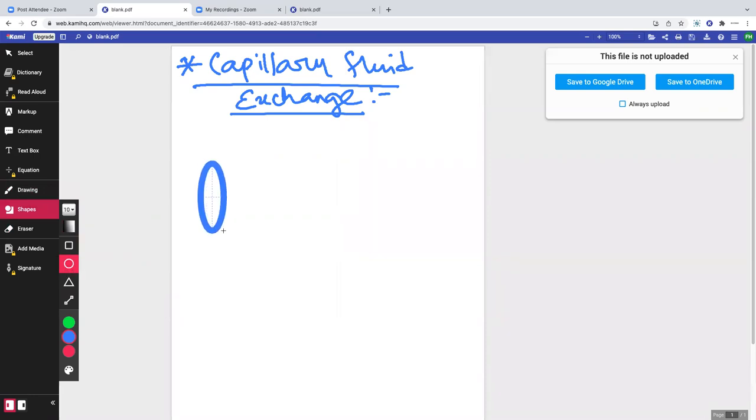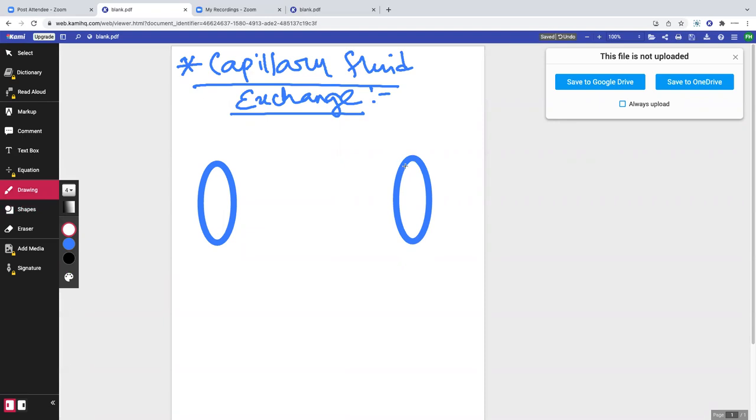So we're going to talk about capillary fluid exchange. What does this mean? This basically means, how is the fluid coming out or coming in of a tube? What sort of a tube do we have in our system? Very simple question. The tubes that we have in our system are blood vessels. Very good. Thank you so much. Okay, so let me just draw this.